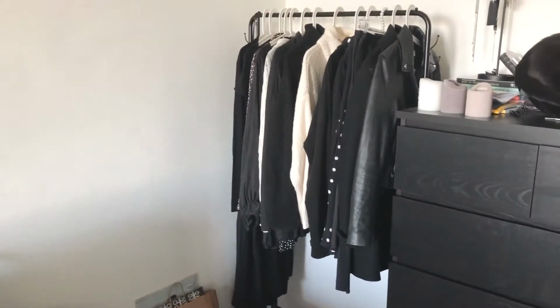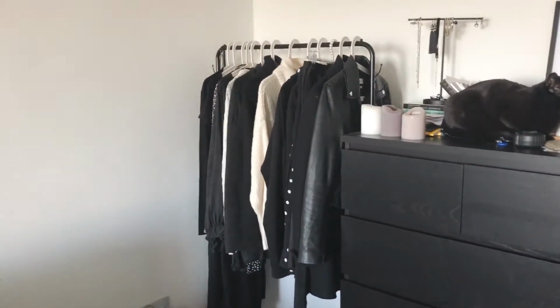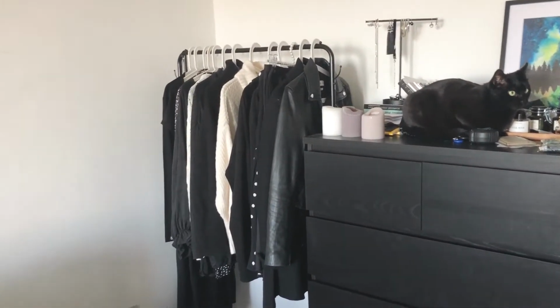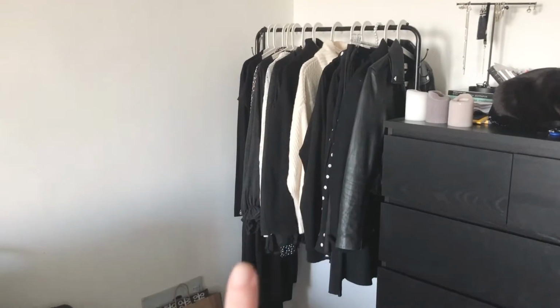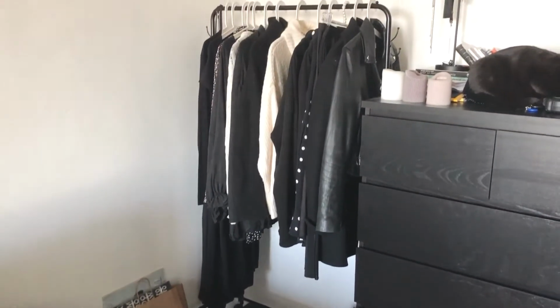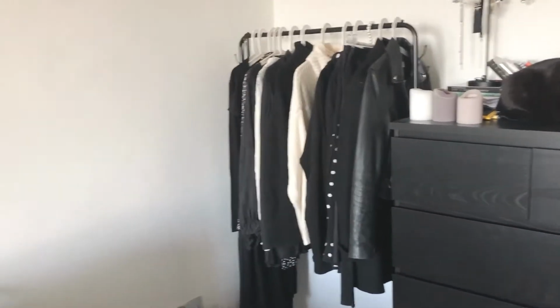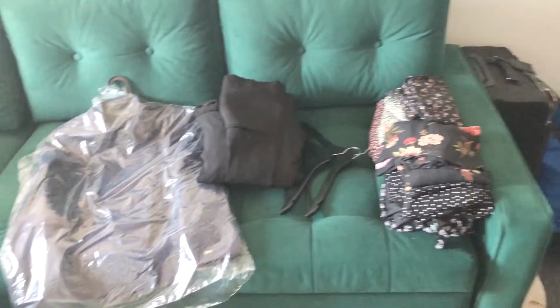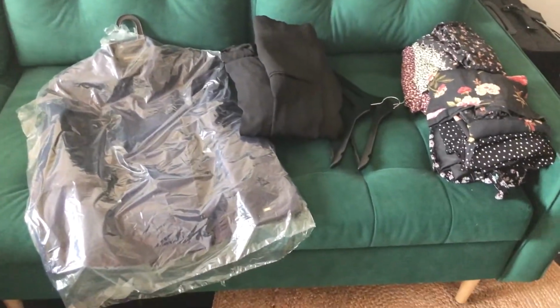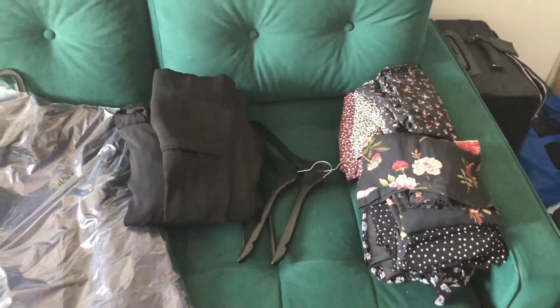Okay guys, so the first step is done. I'm sorry I don't use my microphone, but I hope you hear me okay. Here's my cat. So I've decluttered and organized this hanger. I'll show you what I left there once I finish with the rest. And I've got here two hangers I'll give to my brother, because they don't fit mine.